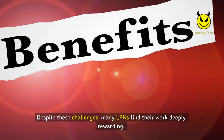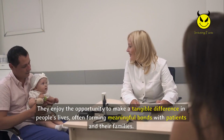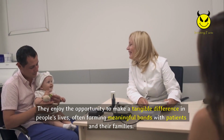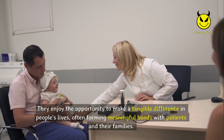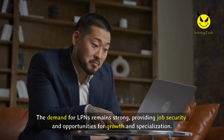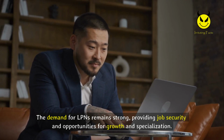Despite these challenges, many LPNs find their work deeply rewarding. They enjoy the opportunity to make a tangible difference in people's lives, often forming meaningful bonds with patients and their families. The demand for LPNs remains strong, providing job security and opportunities for growth and specialization.